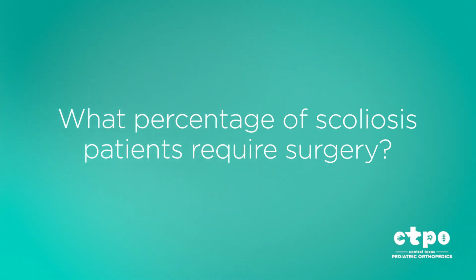Understand that the vast majority of patients that we're treating with observation. A much smaller percentage are getting a brace, and an even smaller percentage of that are winding up having surgery. Of the people that we're treating with scoliosis, under 5% even wind up with surgery. So know that the risk of your child needing surgery is incredibly low.